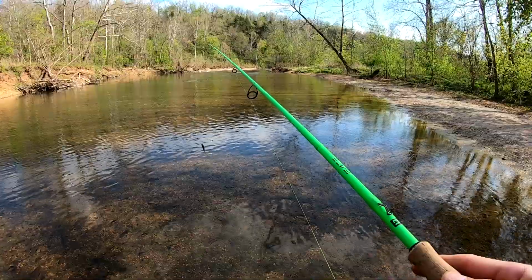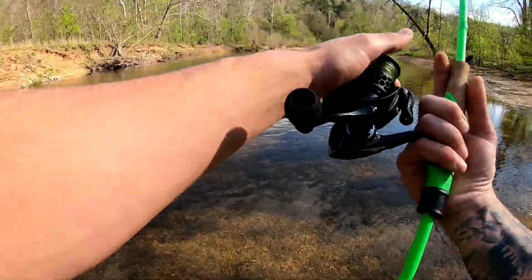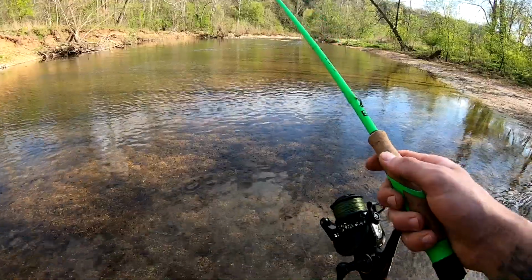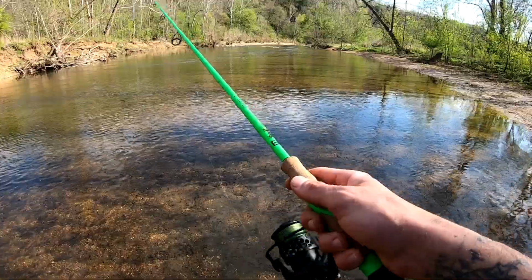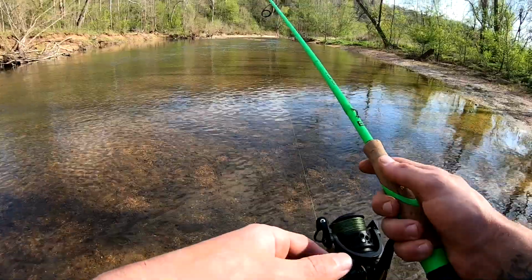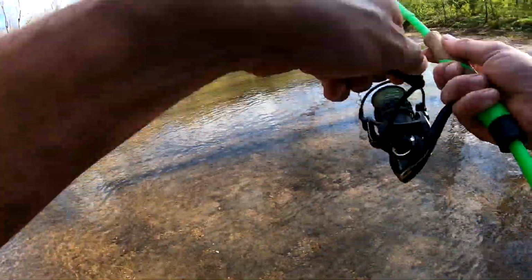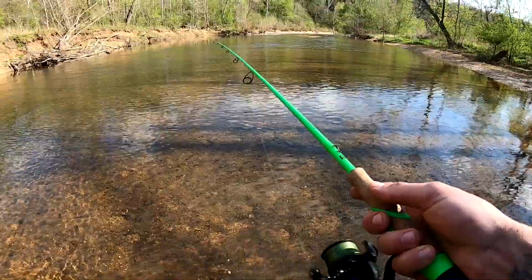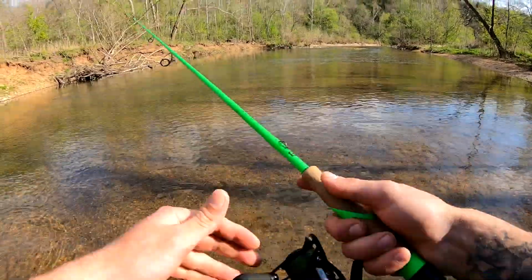Alright guys, I had my camera off for a little bit there. I was going through some real shallow, swift stuff. Caught a few little dinks, but nothing worth turning the camera on for. Trying to save battery. Accidentally put my other battery through the washer, so I only got one. So I gotta order a couple more of them.